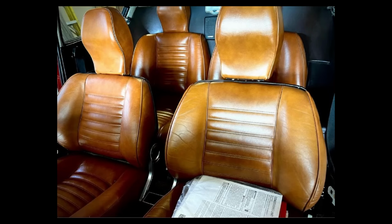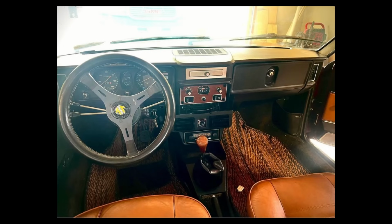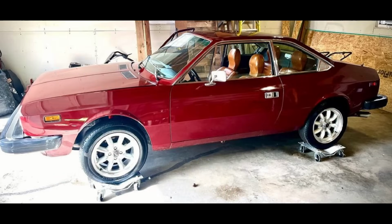It does run and drive, but could use some new bushings, etc. It has some aftermarket options, such as aftermarket cams installed in 1978 and dual Weber carburetors that were also installed in the 70s. Included is all the paperwork for everything done on the car, original title, several workshop manuals, along with original wheels and tires, as the ones on are aftermarket.